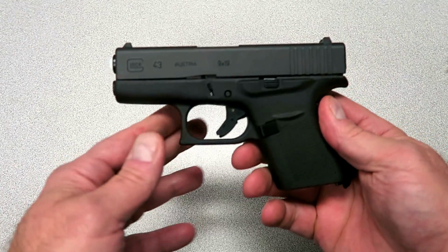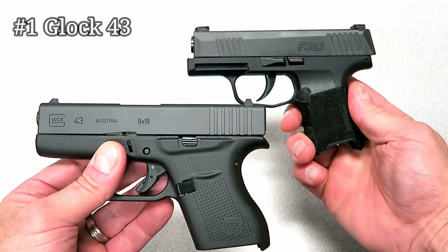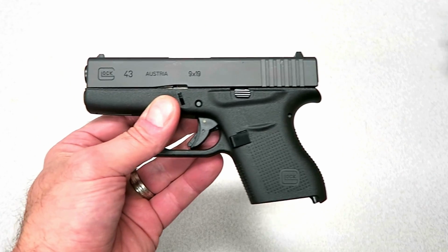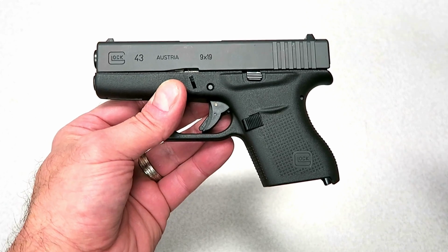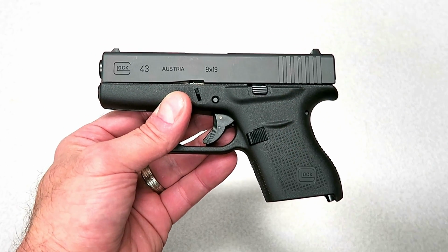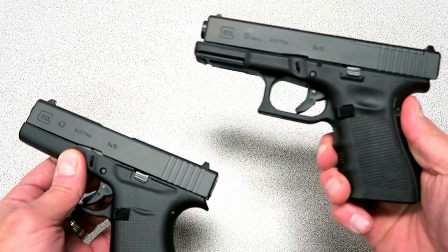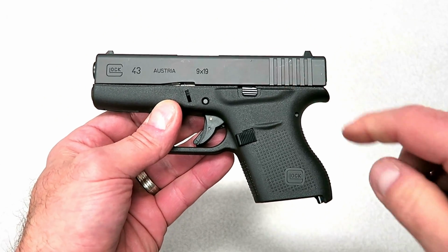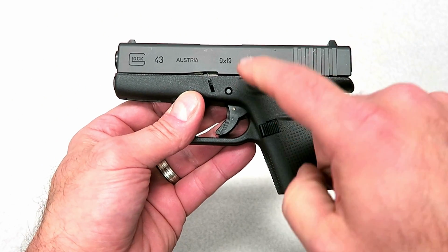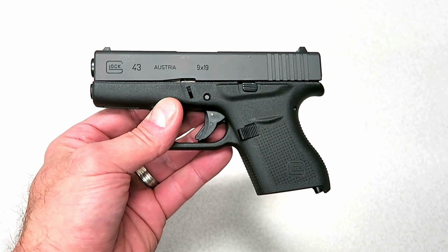But this is very close, and this is the Glock 43. Only a couple differences between the P365 and the Glock 43, but they sold more of the Glock 43 than any other model. And, you know, it was interesting because when the Glock rep was here, I thought for sure the Glock 19 would be their best seller. He said it always has been until they came out with their single stack 9mm called the Glock 43. And Top Gun Shooting Sports sold more Glock 43s than any other handgun on their shelves.